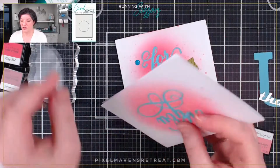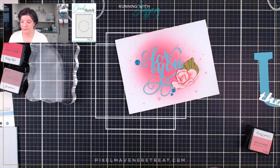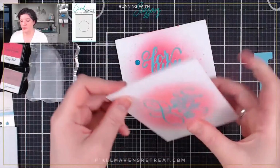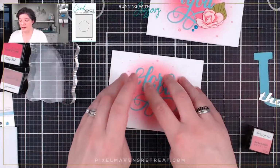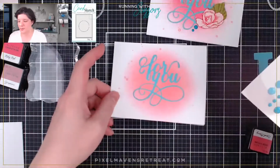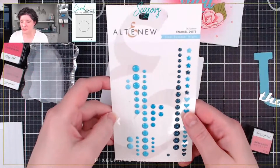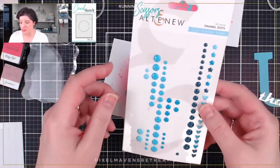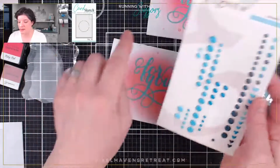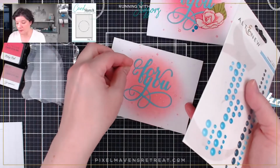Oops. And these all are a little loose because I let it sit for a minute, right? There we go. Okay. So background, and then, you know, I can even put my enamel dots on here now. We could call this card done, but we need to add the begonia because we're doing Build a Flower Begonia.